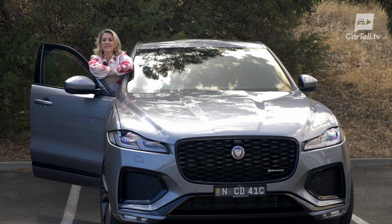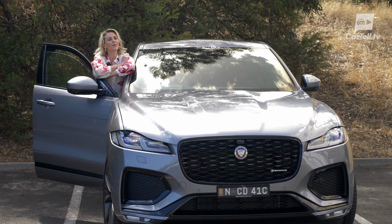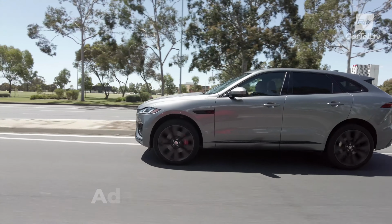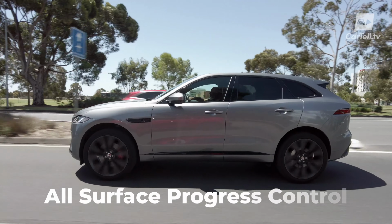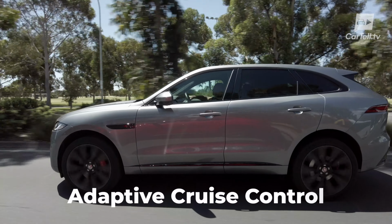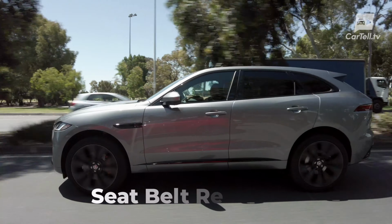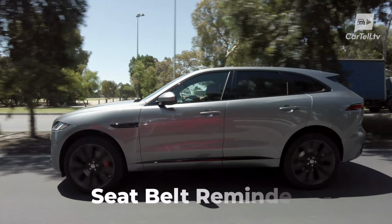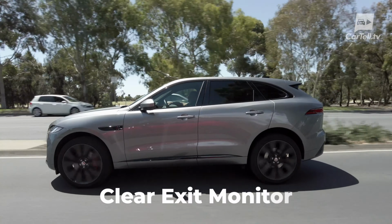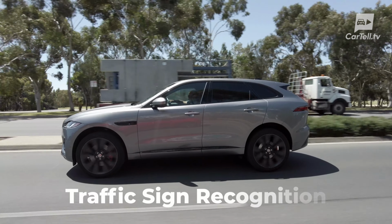Back in 2017, the F-Pace got tested for safety and it got 5 stars. Now, things have changed a little bit since then, but of course the F-Pace is still very safe. Just some of the features include auto high beam assist, dynamic stability control, adaptive dynamics, torque vectoring by braking, all surface progress control, emergency brake assist, hill launch assist, electric parking brake, 3D surround camera, adaptive cruise control, keyless entry, tyre pressure monitoring system, interior front door handles with separate locking switches, power operated child locks, seatbelt reminder, passive front head restraints, rear ISOFIX, push button start, valet mode, voice control, emergency braking, trailer stability assist, blind spot assist, clear exit monitor, driver condition monitor, lane keep assist, front and rear parking aid, rear collision monitor, rear traffic monitor, traffic sign recognition and adaptive speed limiter.